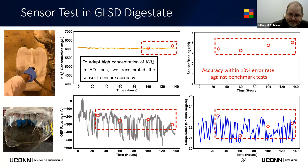What you have here is some examples of data collected by these MEA platforms, these really cheap, small little sensors that can be inserted just into the digestate: ammonium, pH, ORP, temperature. And what you'll see is the sensor data is in the lines. And then we took some lab samples with benchtop sensors for all of these. And those are the circles. So the circles are the lab sensors, the lines are our sensors. There's a little bit of variability in ORP, a little bit of variability in temperature, but it sort of fits within what I would say a 10% error of the lab scale sensor.